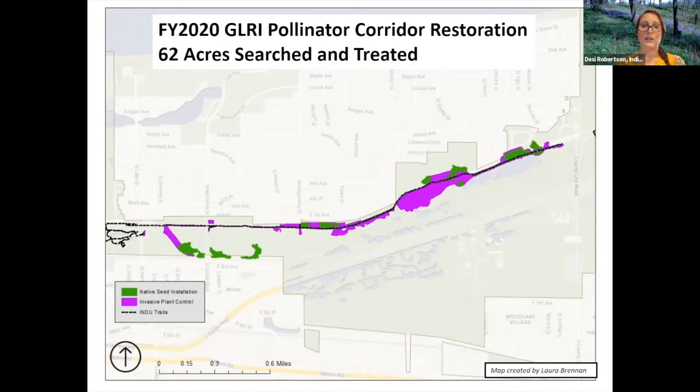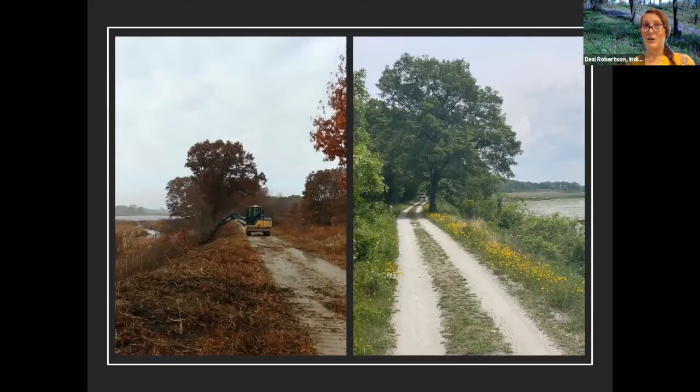But also, while we are actually restoring these areas, through Great Lakes Restoration Initiative funding, we are doing a lot of restoration of some of these areas. We can continue to monitor these areas for changes. So we can monitor the pollinator community as it changes, and we can evaluate the success of those restoration actions. As an example of some of these on the ground habitat restoration and enhancement activities, we're focusing a lot of our efforts along this Marquette Trail corridor.